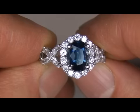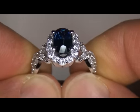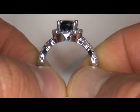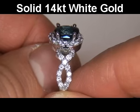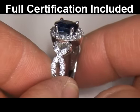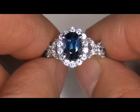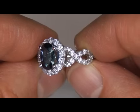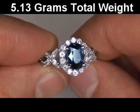Our gemologist has checked and verified every aspect of the ring and has confirmed it's a genuine earth-mined sapphire surrounded by 100% natural accent diamonds. The setting itself is crafted in solid 14-karat white gold with a 14-karat hallmark stamped in the shank. Included with this item is a certified jewelry certification that documents the authenticity, quality, and characteristics of the ring, with an estimated insurance replacement value of $11,554. The total ring weighs a heavy, strong, and sturdy 5.13 grams and is a lady's size 7.